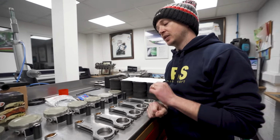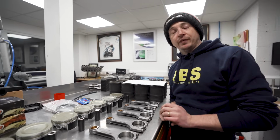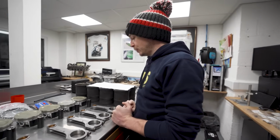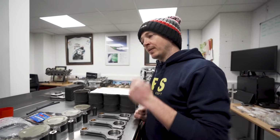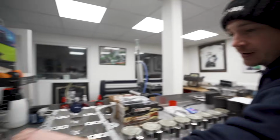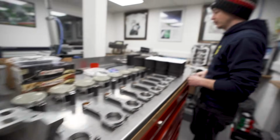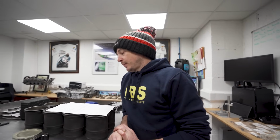The game is chase it, trying to make your engine as perfect as you can. And I've never built a perfect one yet. There we go. That's it. Any engine builder who tells you they built a perfect engine is full of shit, because there's always something you can do better. There's always something you want to do better, like even taking out casting marks inside blocks and stress relieving blocks. There's always something you sit there and go, I could do that in the next one. But that's what keeps you on top of your game. Yeah, that's what keeps pushing you.